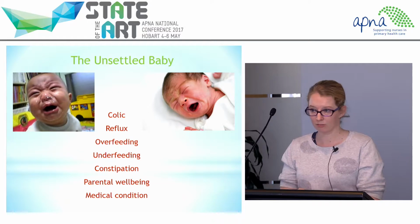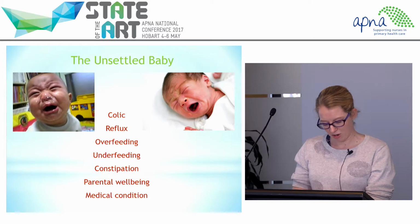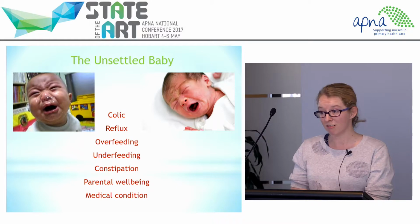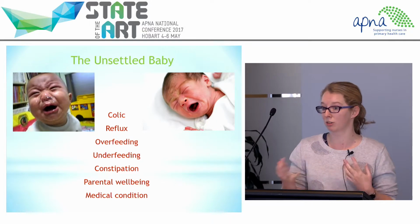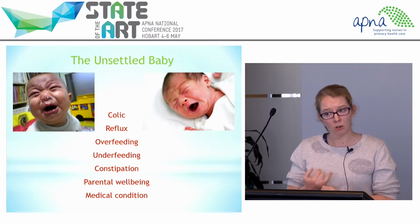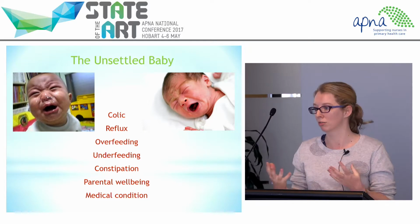Underfeeding is another very common thing. With an unsettled baby, we would maybe try regular waking for feeds, especially in the early days, especially if they're jaundiced, because sometimes jaundiced babies don't wake themselves enough to feed. We'd monitor their weight gain and their output with the parents as well, and give them goals to work towards.